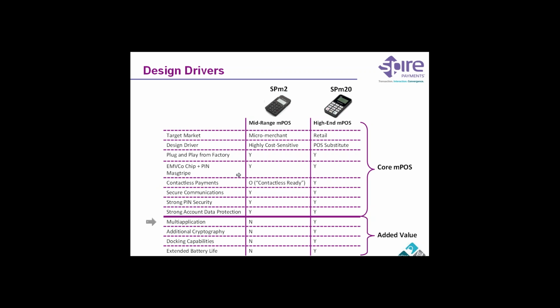First and foremost, when you're looking for a traditional POS, you're looking to do more things than just process payments. Maybe you want to do loyalty applications, or you want to be able to show QR codes or other sorts of on-the-spot advertisement, for example. So the SPM2, the lower end, is very simple: I take payments through any card interface device.